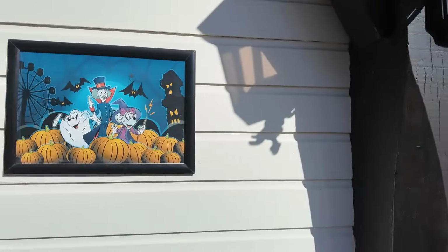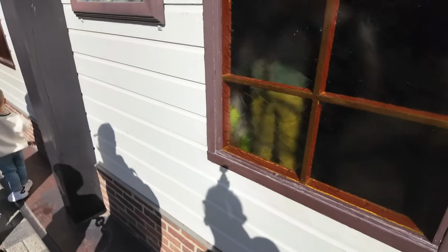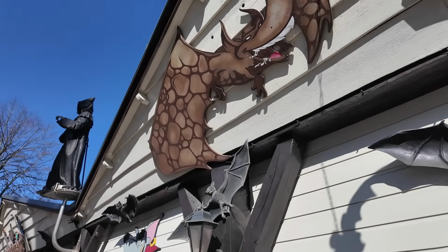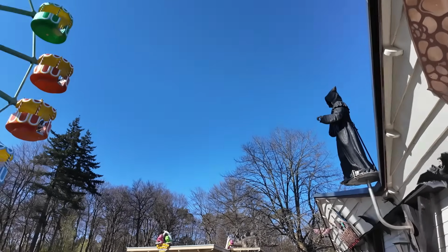Lots of kids are riding this. I think that's a look at the ride system there. Just seen it move past. That green monster or something. Oh yeah, people are loading in just the other side of this. I don't know anything about this at all. Well, we'll give it a try.